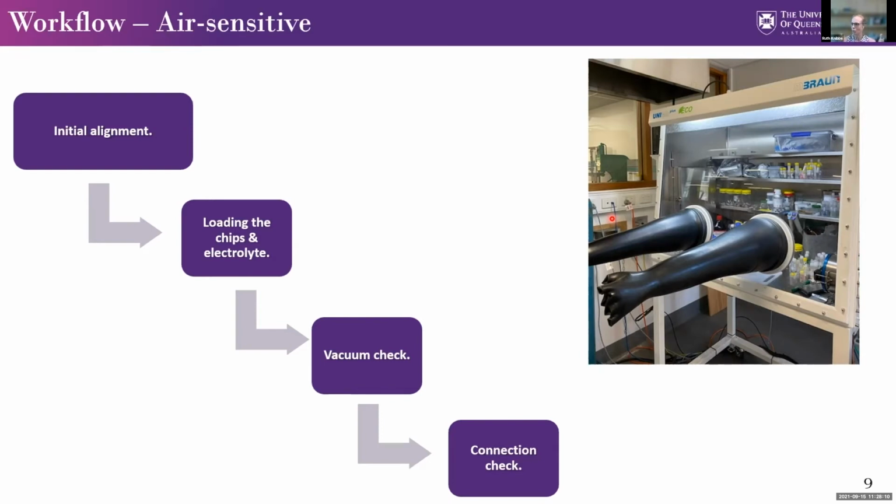And anyone that's worked in the glove box will understand that you have limited dexterity and you lose a lot of control when you do things in the glove box. So now you've got everything into the glove box to do all the alignments and everything that we've discussed before. So that can be an interesting additional step.